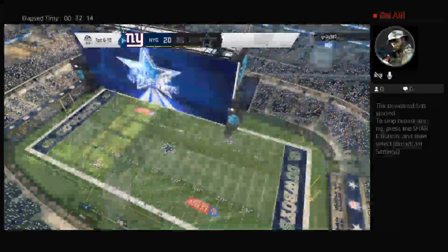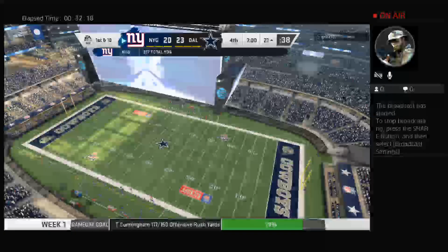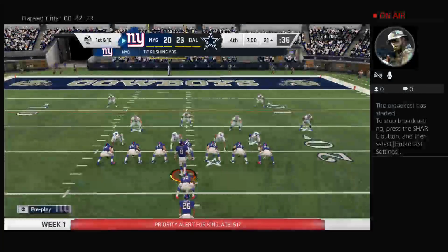Let's go, baby. We are through 3 quarters here on NFL Kickoff Weekend. We'll return with more after this. This is the NFL, and it's on EA Sports.